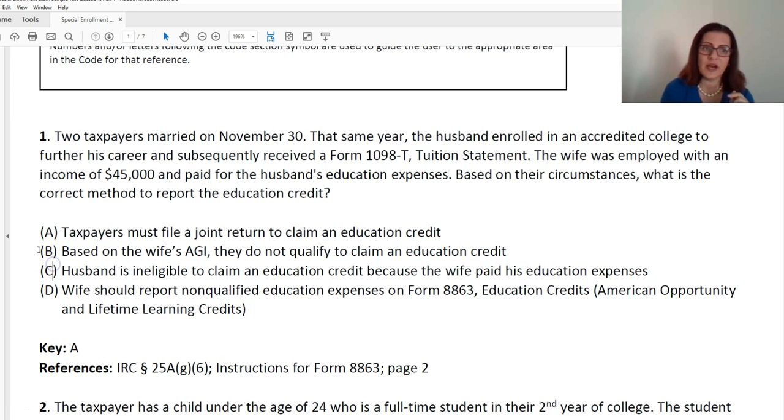That's the answer. The incorrect answers are, based on the wife's AGI, they do not qualify to claim an education credit. That's wrong. Husband is ineligible to claim an education credit because the wife paid his tuition education expenses. That's also wrong. They would be able to claim an education credit if they filed jointly. And then wife should report non-qualified education expenses on Form 8863, education credits. That's just like a nonsensical answer. That's completely wrong as well. So the answer is A, taxpayers must file a joint return in order to claim education credit. Even though they filed, so even if he would have gone to school all year, right?